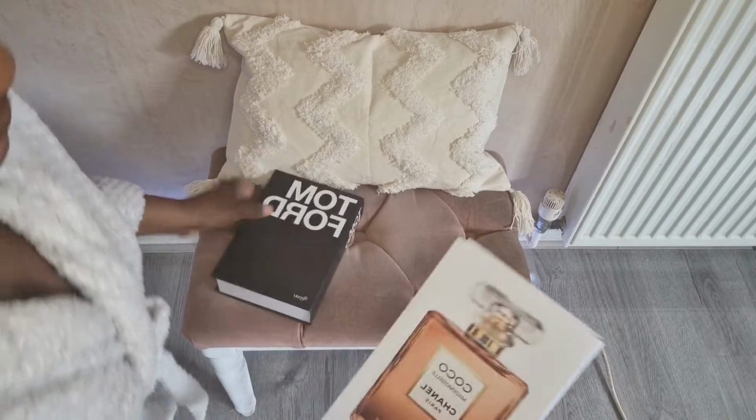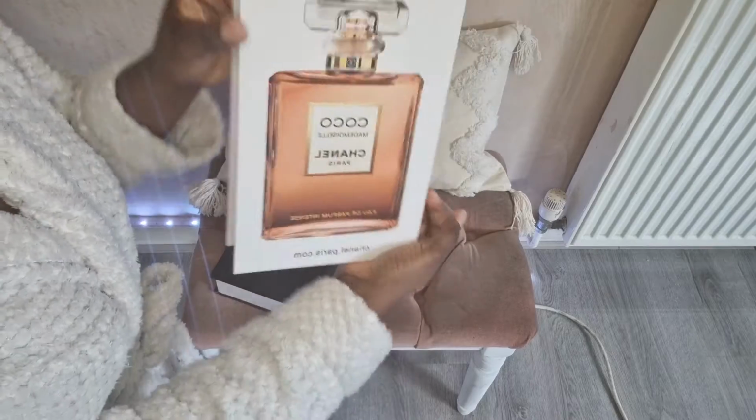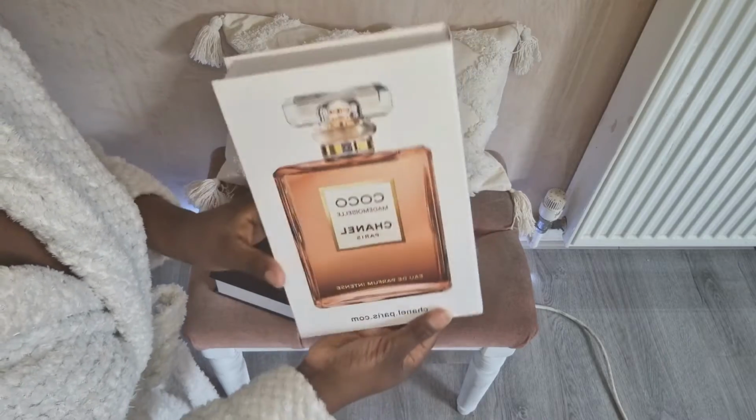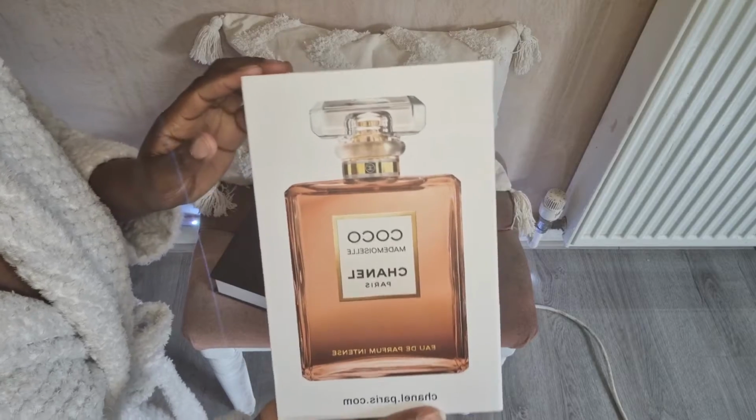Now we got these big books. As you can see, you can't open it. I'll be using these on my coffee table. I got these also from AliExpress. They took about a month or so to come.